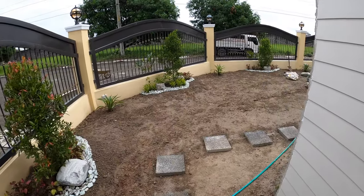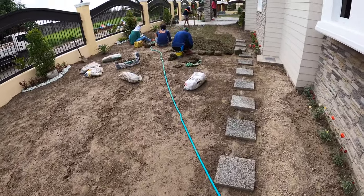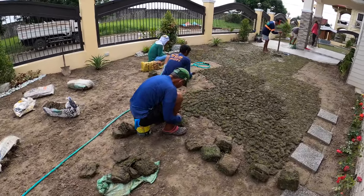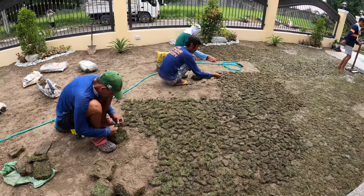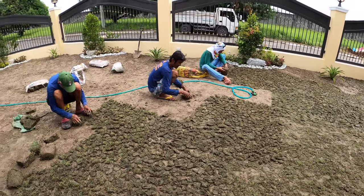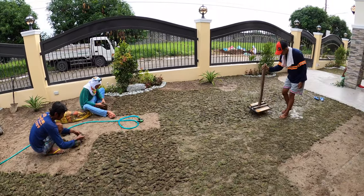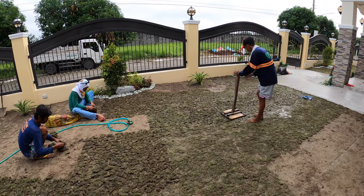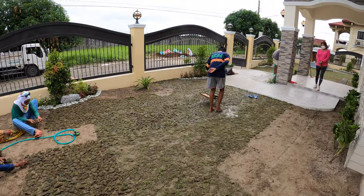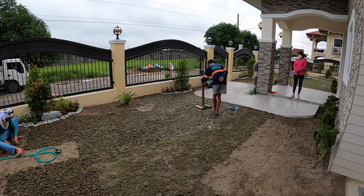All right, our landscaper's back this morning as well, and we are putting in lots and lots of grass. The rain has let up for a while. So, good morning. The soil is ready for lots of sod. They're putting it down in little pieces, wetting it down some more, and then the gentleman comes behind and starts tamping it into place.